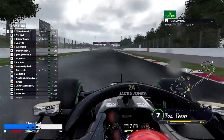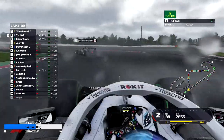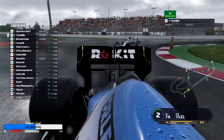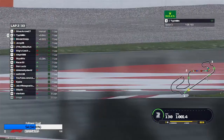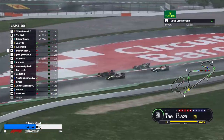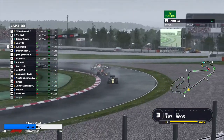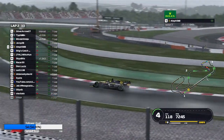Silver Arrow now in the lead of the race. Closely behind him is the Williams of Typhoon with the Mercedes closely on his rear as well. The Renault of Jersey in fourth. His teammate going wheel to wheel now with the Red Bull of Stig. He is now out in front of that Red Bull.